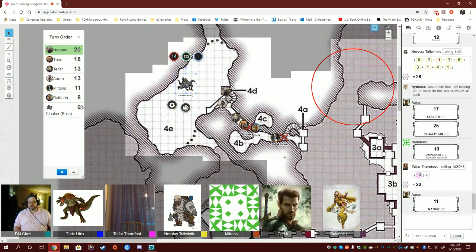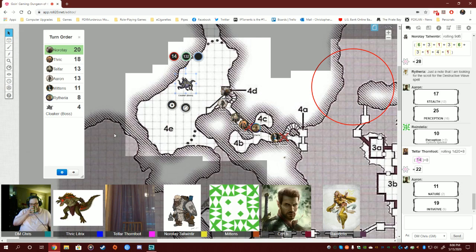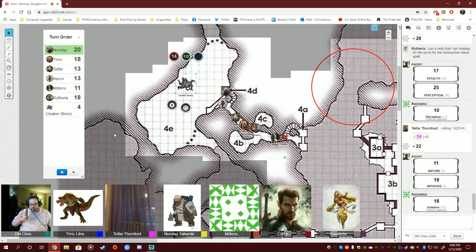And as soon as the light goes on, it immediately notices you and is moving to attack. Everybody roll initiative. Yay, more killing cloakers. My initiative likes me this time. Yeah, it does.